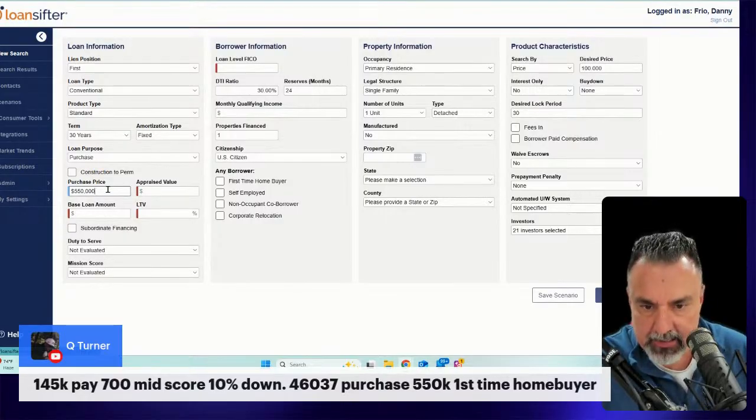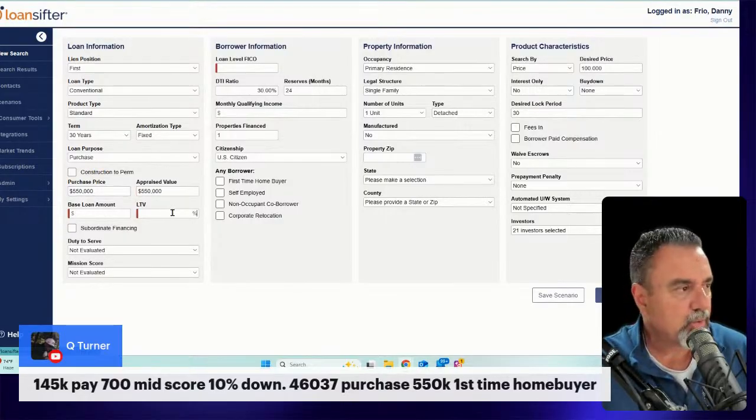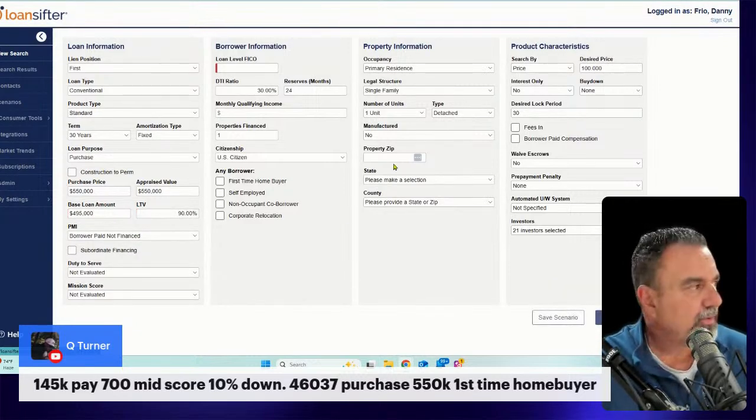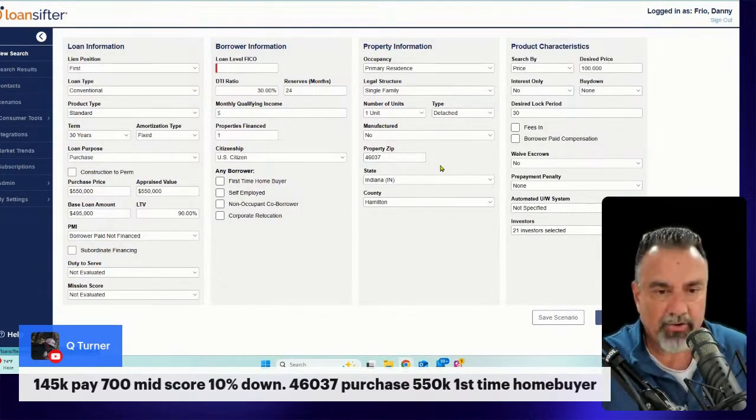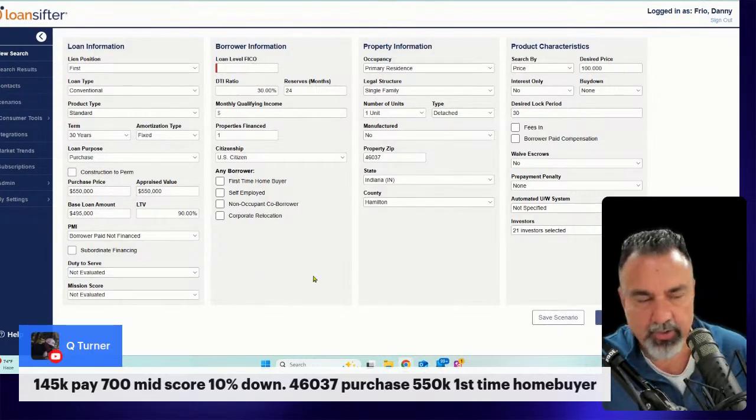You're looking at 10% down, so we're going 90% loan to value. Fantastic. We have a zip code of 46037. That is Indiana. You're right next door to us. What is your credit score, Q Turner?